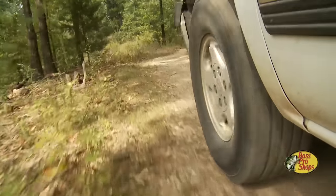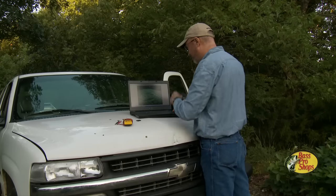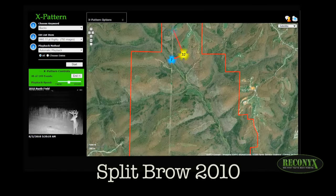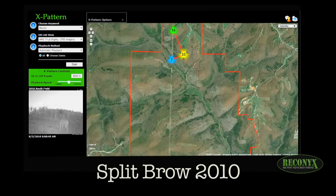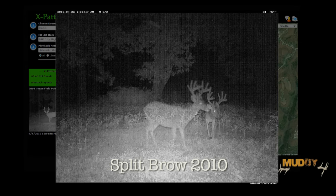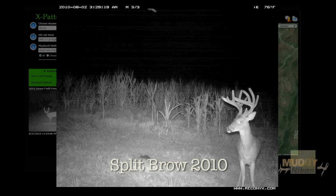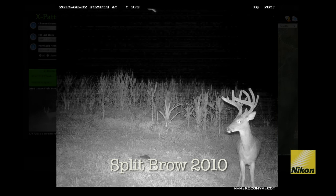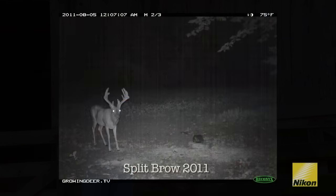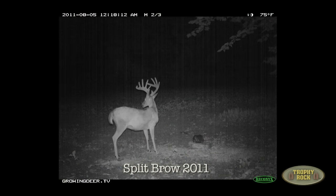I first started noticing and paying attention to the buck we now call Split Brow during the camera survey in fall of 2010. It appeared he had a relatively small home range, at least on our property, as we had pictures of him in food plots we call Hidey Ho, House Point, and Raised Field. During 2011, we started getting pictures of the same buck and clearly earned his way to be on our hit list.